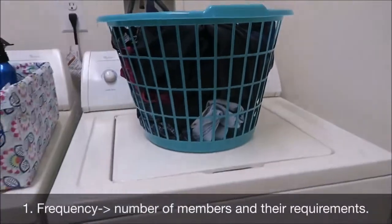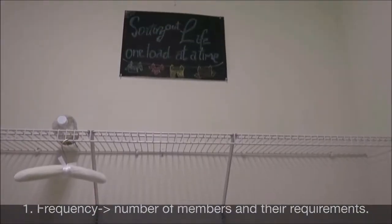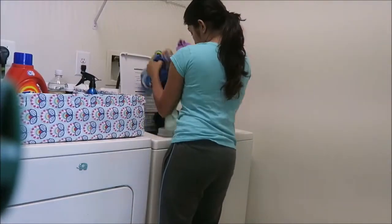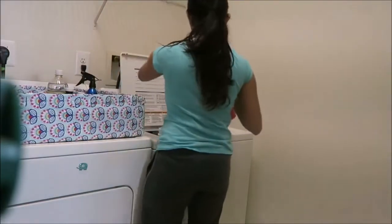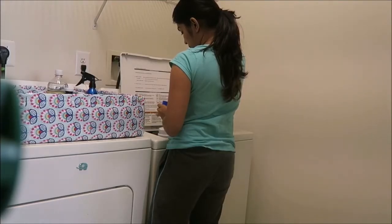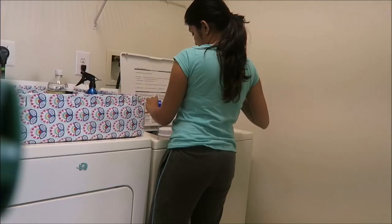So my first tip would be to decide the frequency of laundry based on the number of family members and their requirements. We are a family of 4, and my younger one is in her toddler stage, she's 1 year old, so we prefer to do our laundry on all the weekdays. That's how it works for us, and only then can I be sure that the clothes are washed, clean and ready by the time we actually need them.